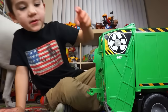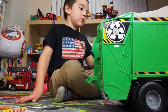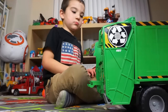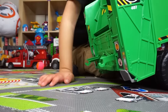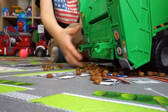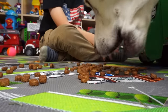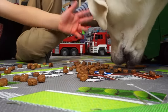What? The spill kit. The spill kit? Well, tell us about it. Well, if stuff spills, you have to use it. Oh, well, show us what might spill out of this garbage truck. Mommy's sniffing at it. She must like garbage. What's gonna spill out? What is this? Dog food! Oh, my goodness! You know what a spill kit is? It's called Molly May! Eat that garbage.